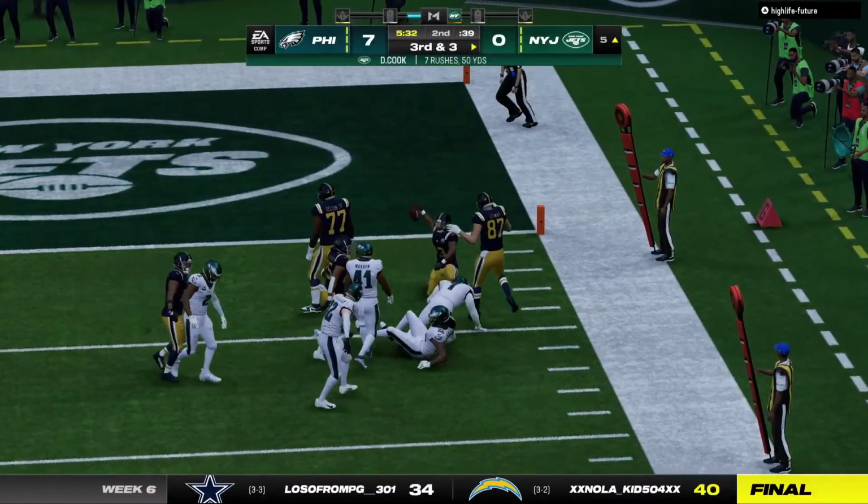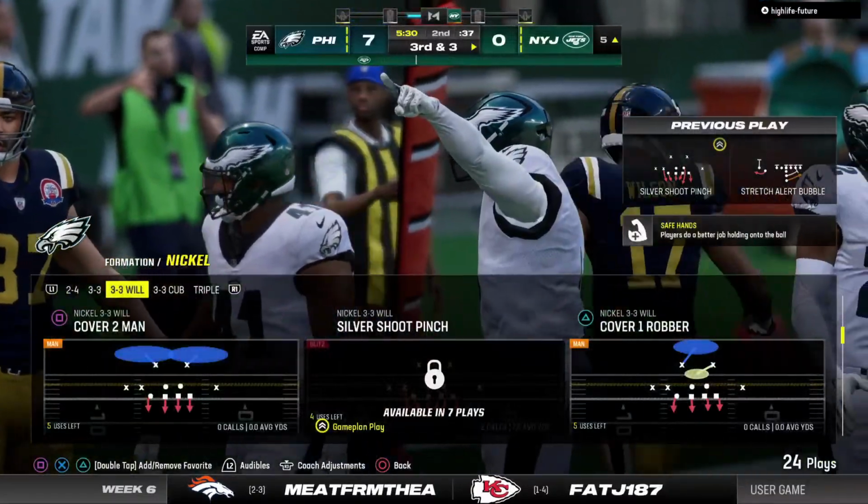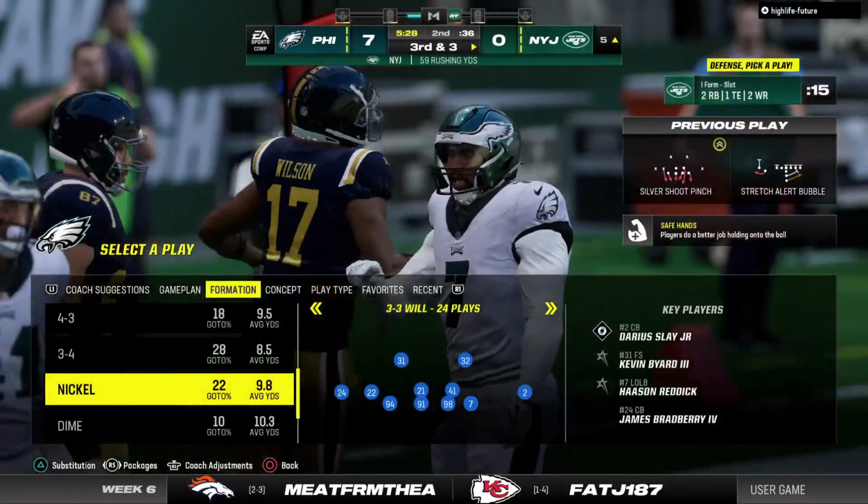And he'll be brought down this time at the 5-yard line. 50 yards rushing for him now to this point.